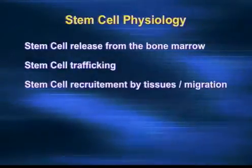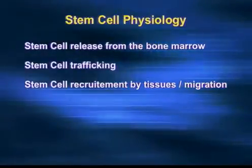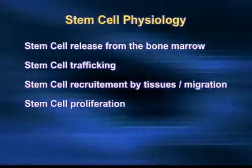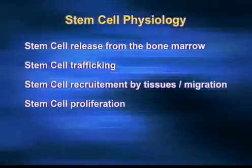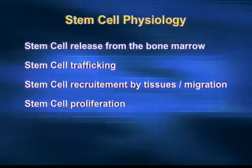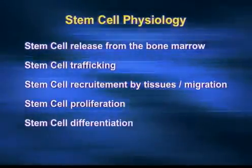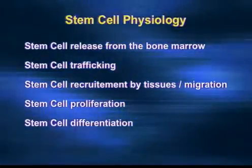And then they need to be recruited. Once they get to the tissues, they need to be taken up by the tissues and get into the tissues. Then, of course, we know that there's not enough stem cells in the bone marrow to create all of the different stem cells and the rejuvenation that we see going on in the tissues, so they have to make more of themselves. That's what proliferate means. And then they have to differentiate. What does differentiate mean? It means to turn themselves into the cells of that specific tissue. And that's the whole picture. That's how the whole thing works.